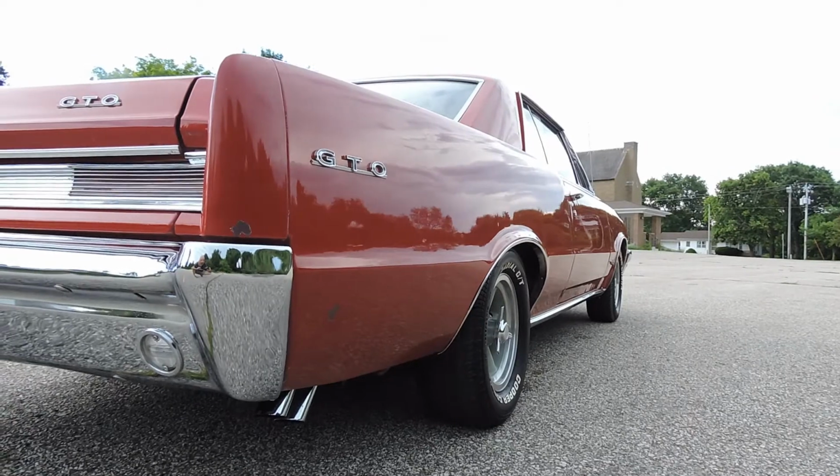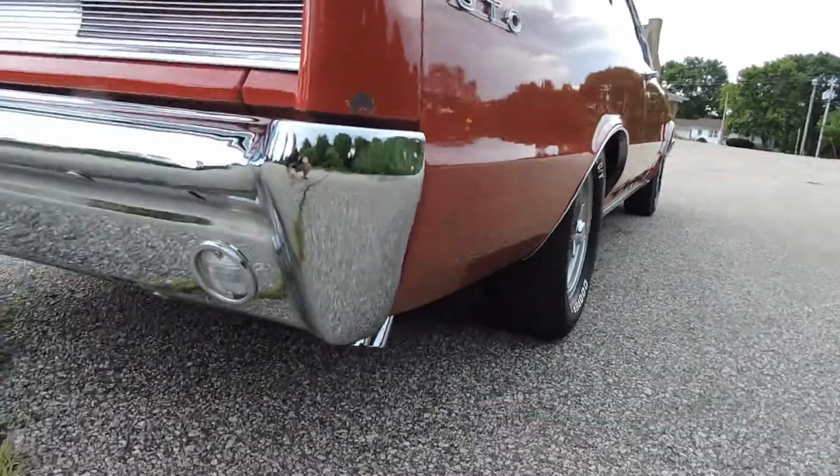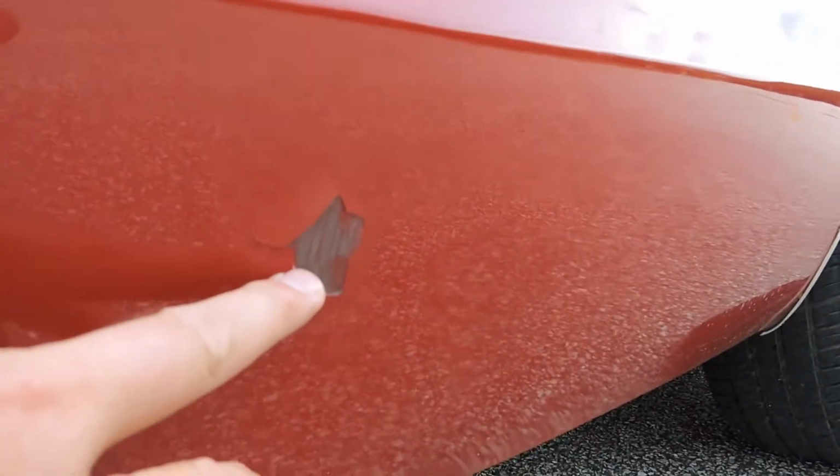Passenger side looks just as nice as the driver's side. Nice and straight up and down the sides. It's got the correct GTO exhaust. We got a paint chip here. We got a paint chip right here.